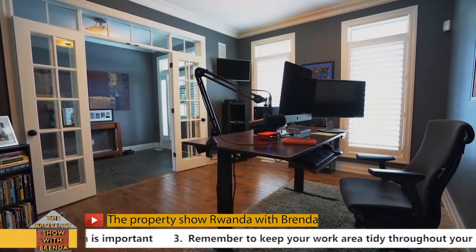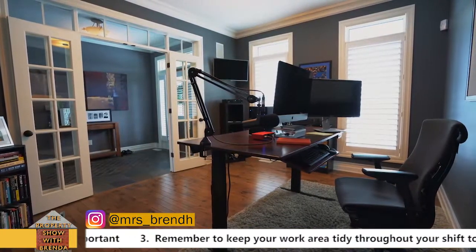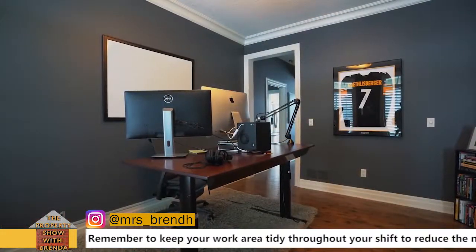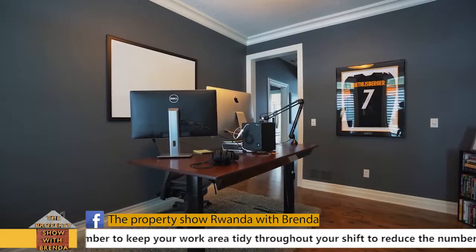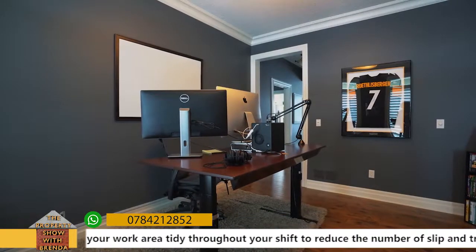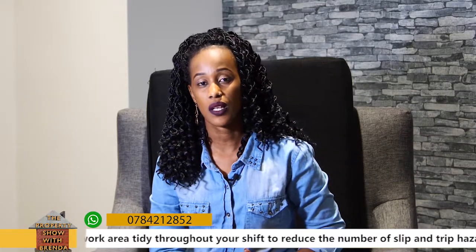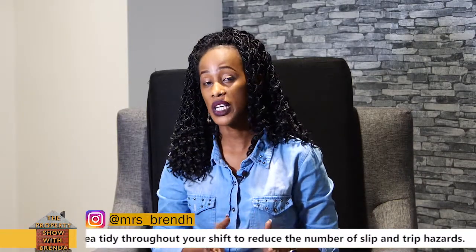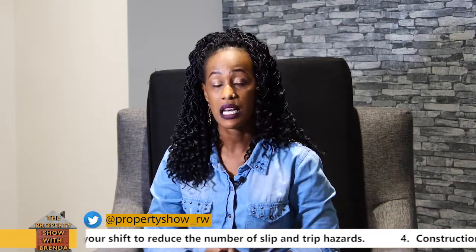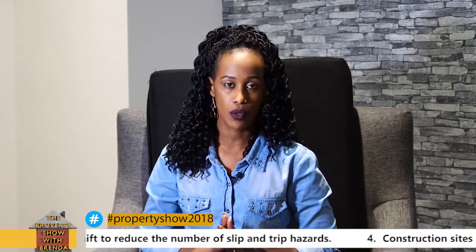You have to. Sometimes you don't even have to go to the office depending on what you do. So if you want to have your office at home, these are the 4 things that you can do to make sure that it's functional and then it's beautiful at the end of the day. The number 1 thing that you need to focus on if you're creating a home office, you need to make sure that you splurge on the seating. Yes, because this is where you're going to spend most of the time.